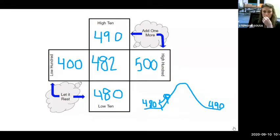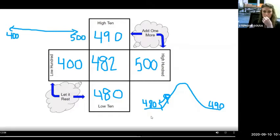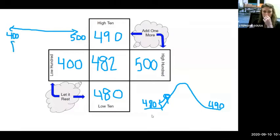You can also use it when you are using your number line. So say you have a number line and you are wanting to round to the nearest 100. Well, your low benchmark is going to be 400 and your high benchmark is going to be 500. You can see that either your answer is going to be 400 or 500 when you do your rounding.